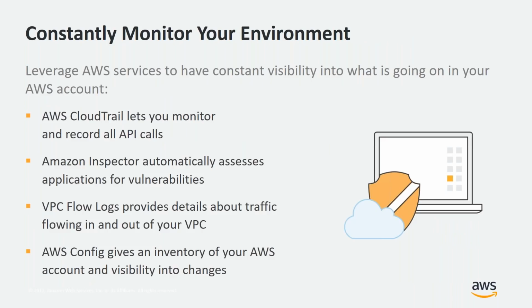So when we talk about AWS, we talk about monitoring a little bit more here, which is what you can actually do to constantly monitor your environment. There's lots of AWS services that give you that visibility. You know what's going on in your account. Think about AWS as kind of your new data center, and you need to know what's going on at all times. AWS CloudTrail will actually monitor and record all of the API calls that are happening against your AWS account. Amazon Inspector will actually assess your applications for vulnerabilities.